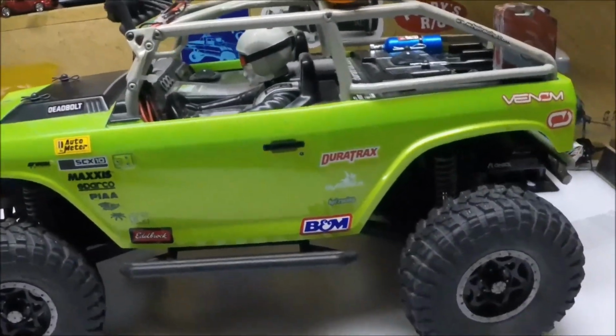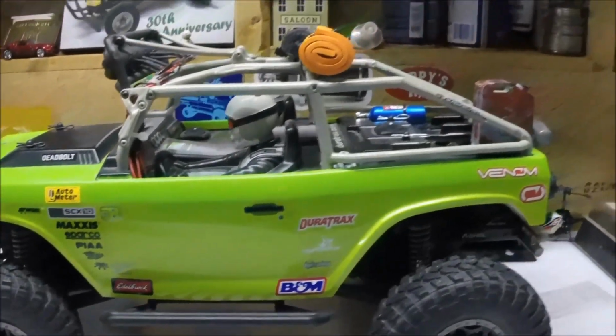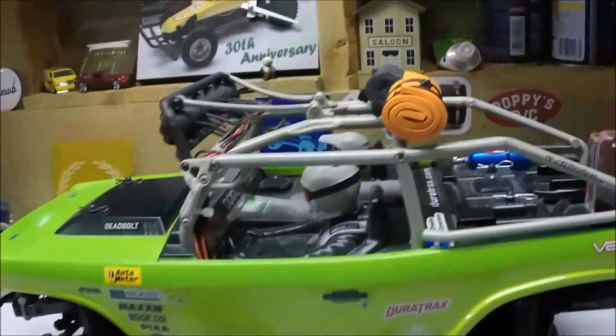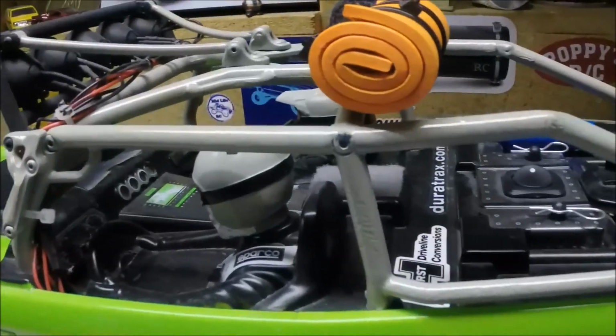This vehicle is perfect for me. I don't need to have it modded out to the max. For the time that I run it, it works great. I love the truck.